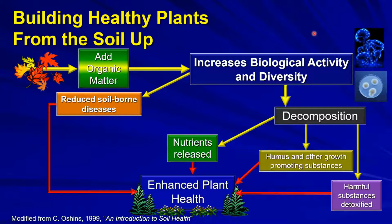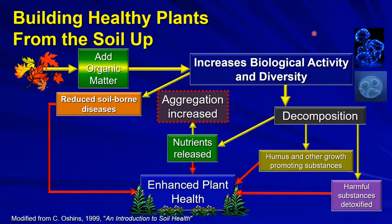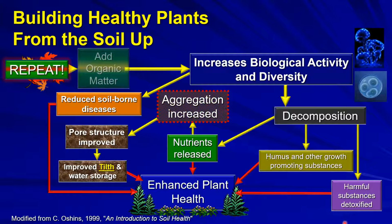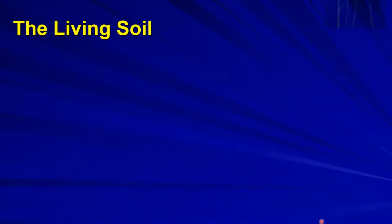Also, decomposition releases nutrients and enhances plant health, but it also leads to aggregation. We're going to get to more about that, because aggregation is directly connected to something we call tilth. And this has to do with improved soil structure. And of course, repeat. So let's talk about this aggregation.